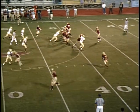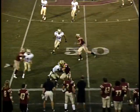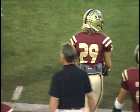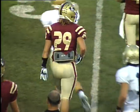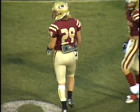If Skyview can put some pressure on it. Throw the swing out to Schmidt. Schmidt turns the corner, lowers his shoulder. He's up to the 48-yard line. Mark at the 48-yard line of the Bobcats.